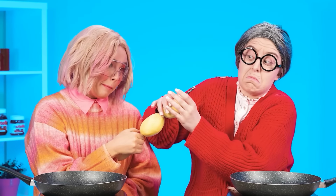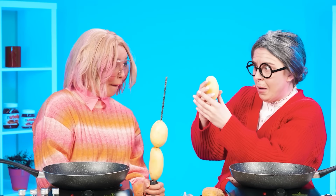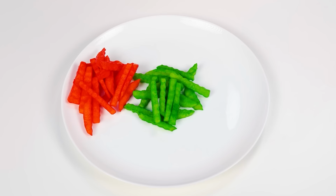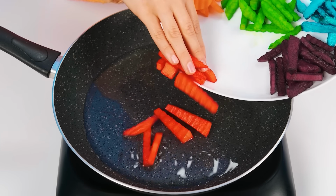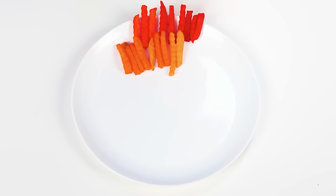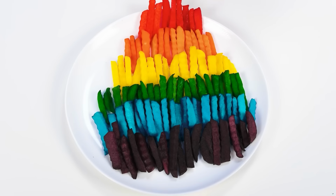Now you need to get the potatoes. That's it. The sister cuts potatoes with a special knife. Look at this beauty. It's time to add some color. Wow, that is so bright. Add oil. And we can set our bright potatoes to the frying pan. Great! With hot oil, you should always be extremely careful. Hey, be careful! We beautifully spread our colored potatoes on a plate.